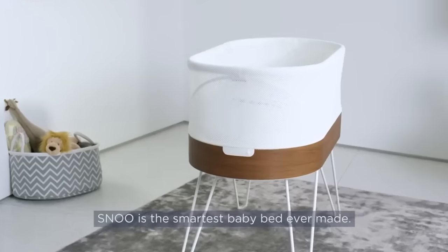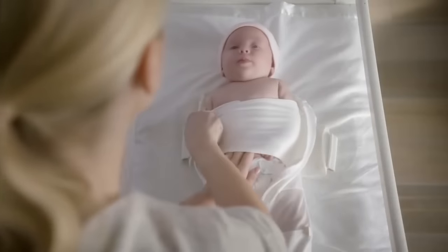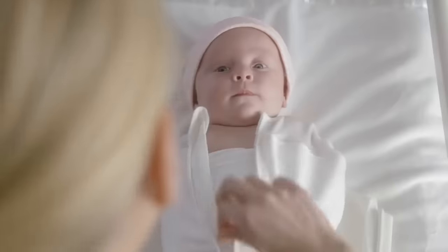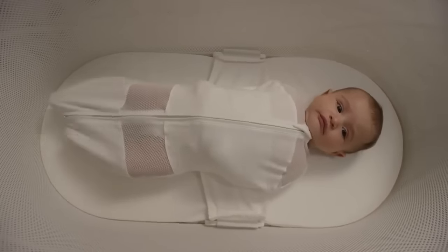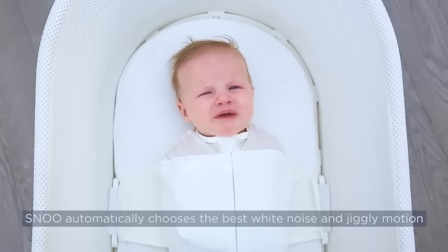This company developed a bed that's supposed to calm down your baby. All you need to do is strap in your baby and the machine starts moving. The company states that this rocking motion helps simulate as if the baby was still in the womb.